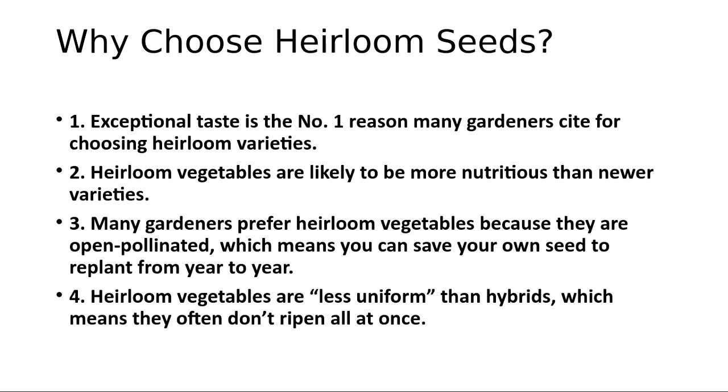Heirloom vegetables are less uniform than hybrids, which means they don't all ripen at once. And that's great. If you have a patio where you're growing one tomato plant with a modern variety, they'll all ripen at once. This way, if you have an heirloom variety that's not uniform, you will be able to harvest over time, compared to the commercial tomatoes that must ripen all at once so that they can be harvested with a machine.